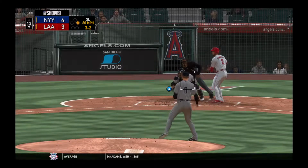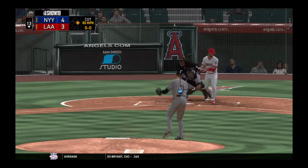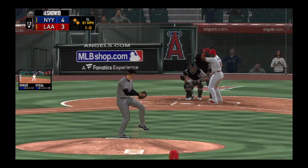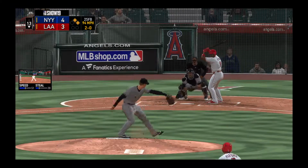Good eye to lay off the slider there, and he works it to full 3-2 here. And he missed with it. Ball 4. So that means now the potential tying run will move into scoring position at second. Off the plate and away there. 1 ball, no strikes. A 2-0 count to the Angels left fielder.